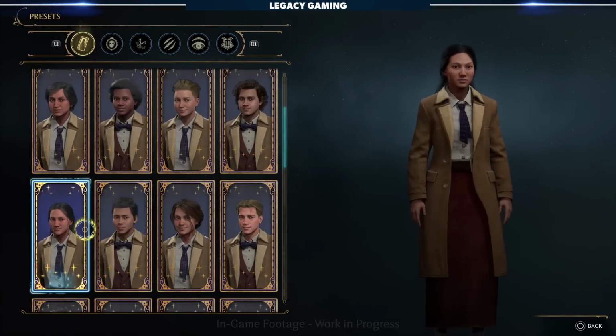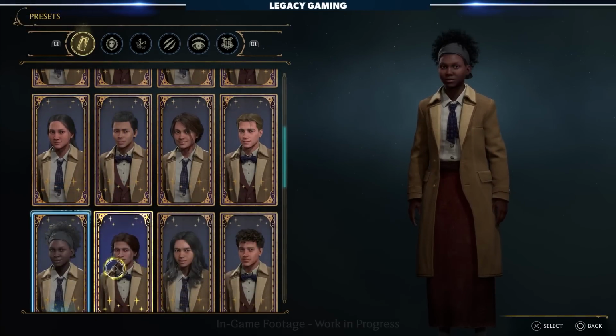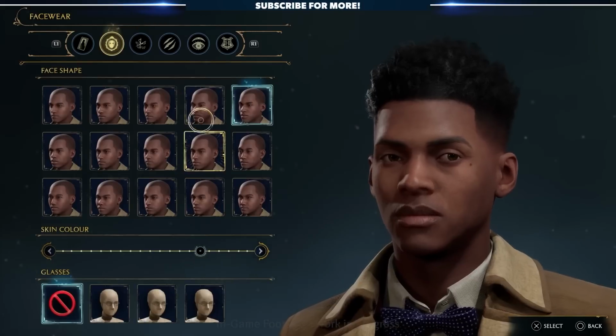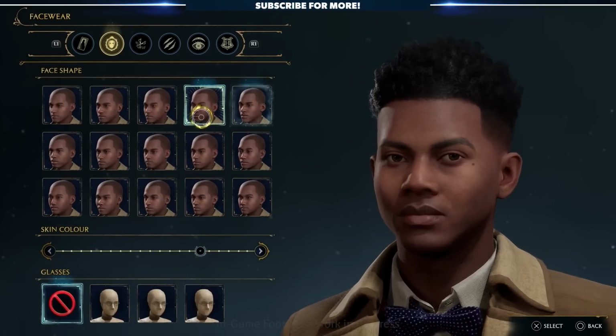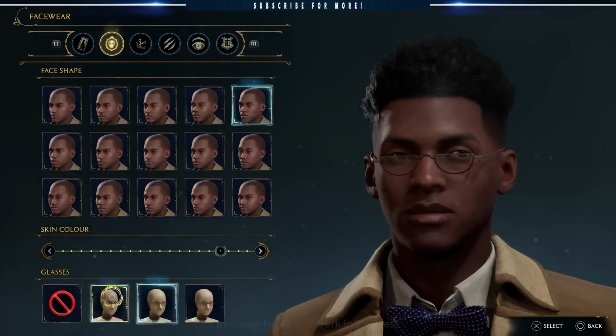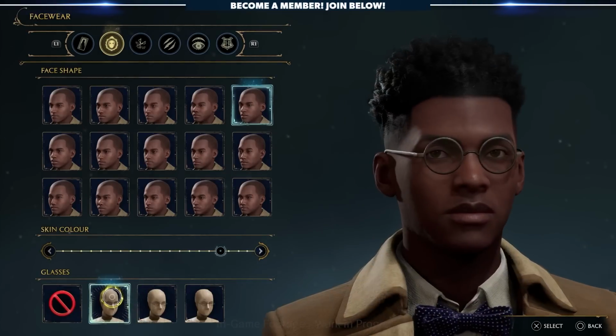Players will be greeted with a wide array of preset options to choose from. Consider this the base from which you'll be able to customize further through the additional menus. Once you select your preset, you'll be able to manipulate other options such as face shape, skin color, and glasses. The developers made sure to point out that additional glasses and face coverings could be unlocked in the game.